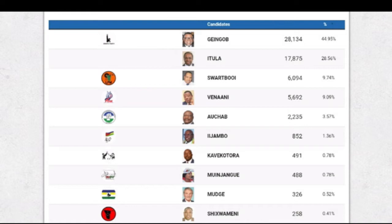Swartboy third, almost neck and neck with Venani. So it goes. So those are results of 8 constituencies so far. We have 121 constituencies in total, so there are more than 100 constituencies still to come. As we've been saying the whole time, still a long way to go.